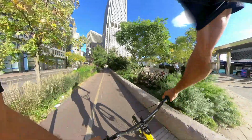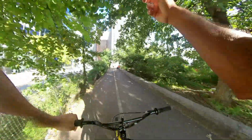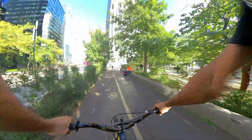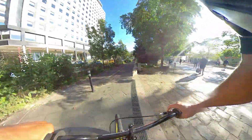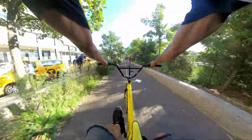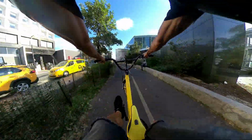I'm just passing by the Staten Island Ferry area, and this is a continuation of that bike path, which is really cool. And this will wrap me around to South Street, as you're going to see in a second.